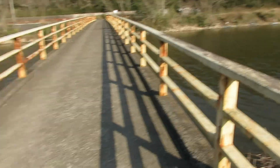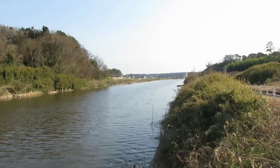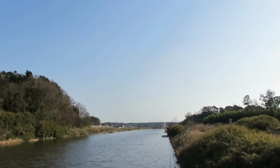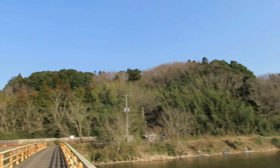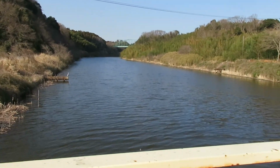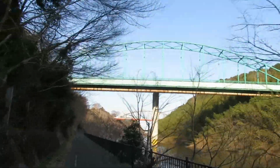Oh. Bye for now. This is called Sengenbashi, Sengen Bridge. Here's the river here. And that's the direction of the lower of the two Lake Inbas. And up in this direction is the northern of the two. Here we can see the two bridges.